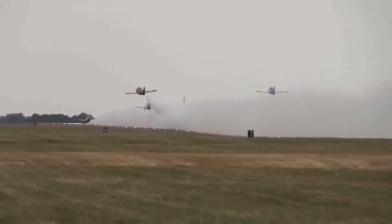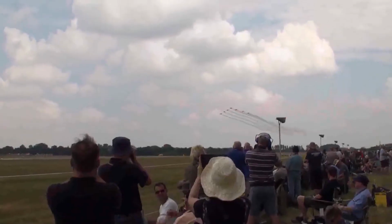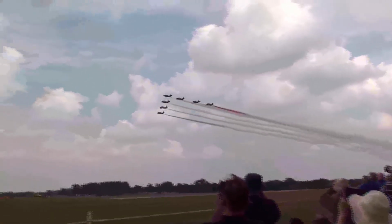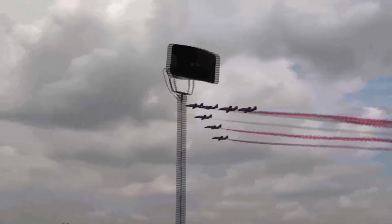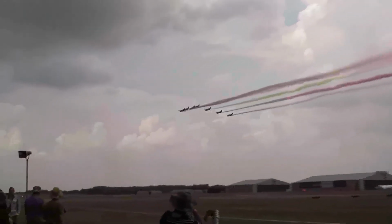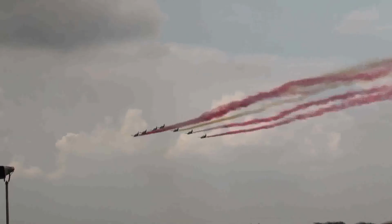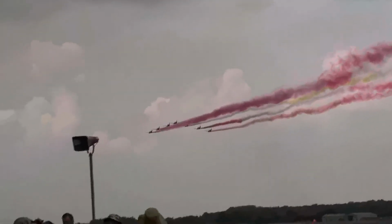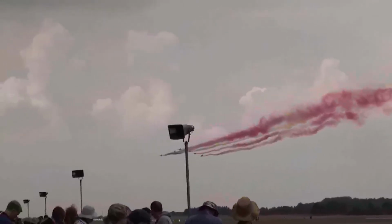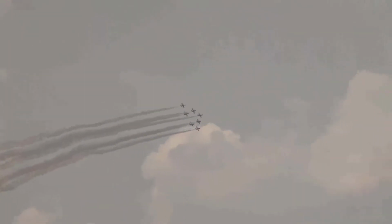And welcome to the Patrulla Águila display at the Royal International Air Tattoo. A strong applause for Patrulla Águila flying in delta formation, flying with the Spanish flag. A strong applause, please. Patrulla Águila flying at the Royal International Air Tattoo.